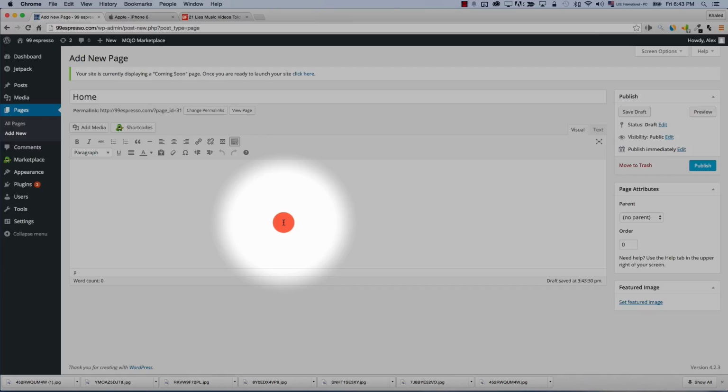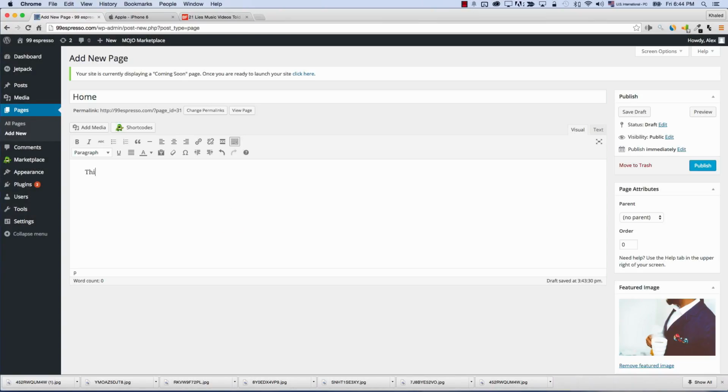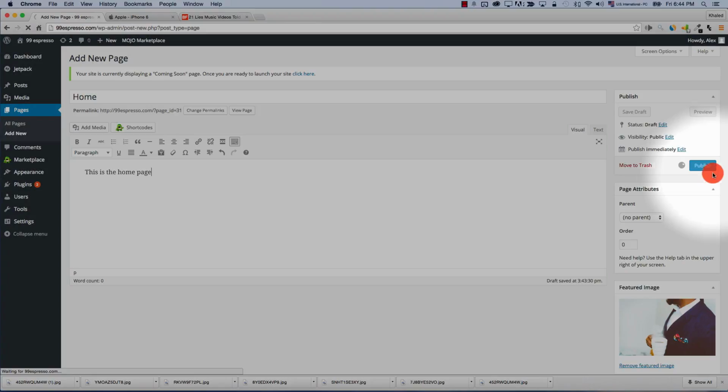However, when you start adding themes and using themes, you'll discover that pages are extremely important because the use of themes adds a lot of functionalities to pages that weren't there before. So right now, this is the home page. I'm just going to set a featured image, like maybe this one, and I'm going to write here, this is the home page. And of course I hit publish, and now the page will be published.